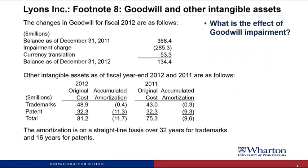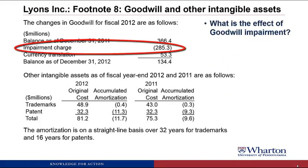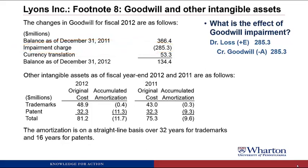So finally, we're going to talk about the effect of the goodwill impairment. If you look at the top of the footnote, you can see the impairment charge, 285.3. The journal entry for that was they recorded a loss, debit loss, which is going to show up on the income statement, 285.3. Credit goodwill, reduced the asset by the same amount. And as you can see, that brought down the asset quite a bit.